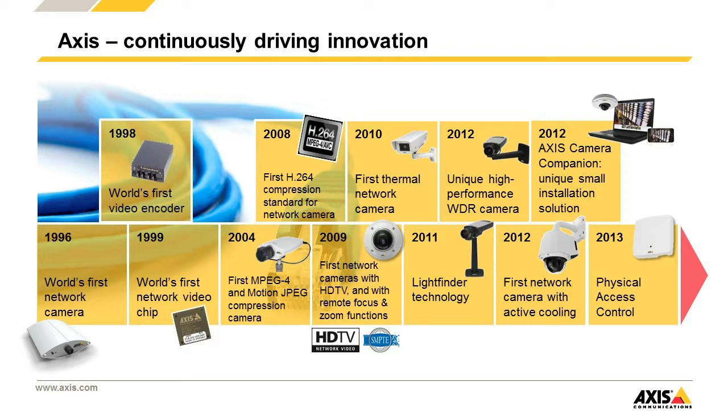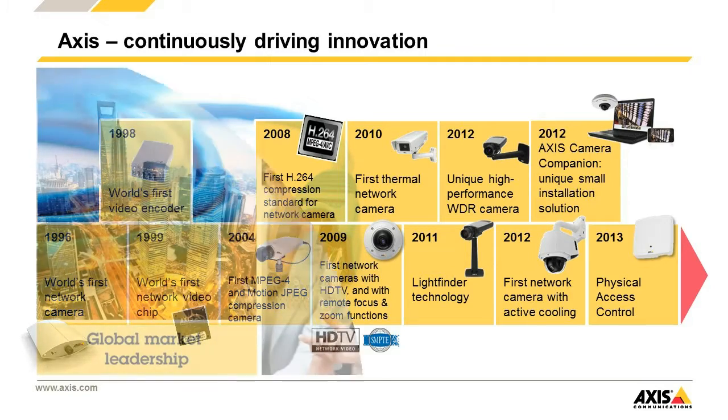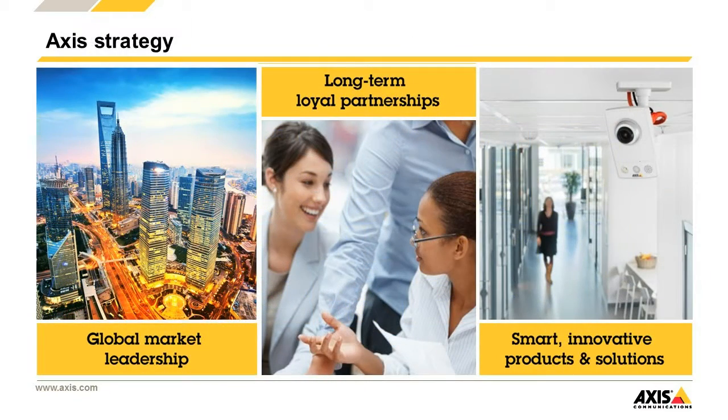Since day one, Access has been focused on pushing the envelope when it comes to security and innovation. Starting in 1996, we developed the world's first IP-based camera. That camera was called the Net-Eye 200, and it did one frame every 17 seconds. A huge jump forward in technology, but not really a very useful piece of equipment back then, unless you're looking at a time-lapse photography kind of scenario.